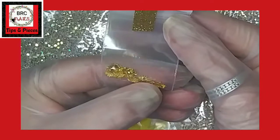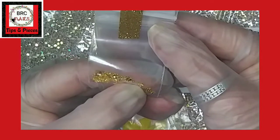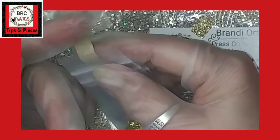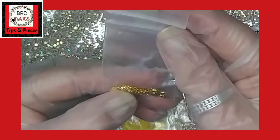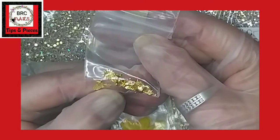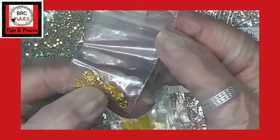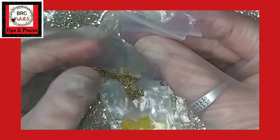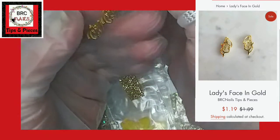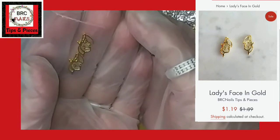Now, little bitty pineapples, the sun, a little star, a little seashell. You got quite a bit in there. And these ones are basically the same thing, but they have different types of seashells in there. Also, it looks like a little bitty palm tree, a little turtle, and I love these. It's a side profile of a lady. I hope you guys can see that because they're really, really beautiful.